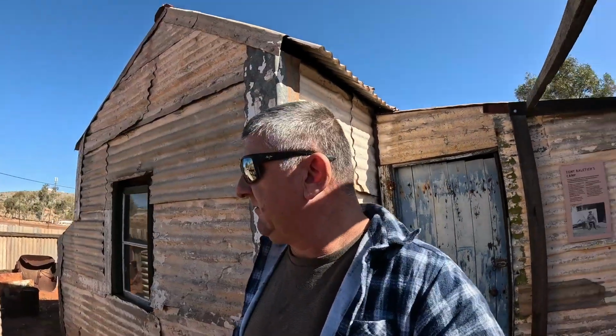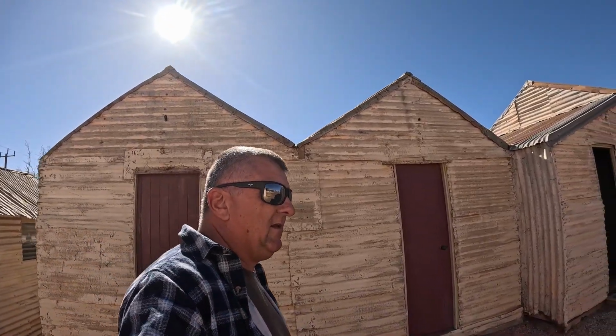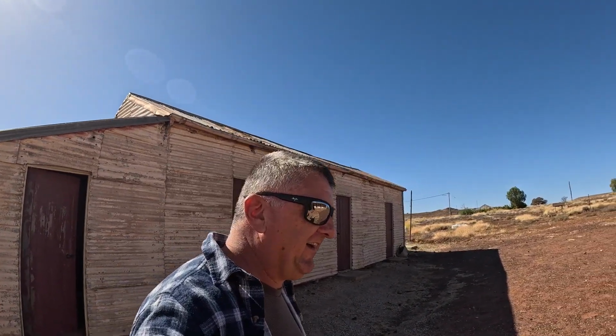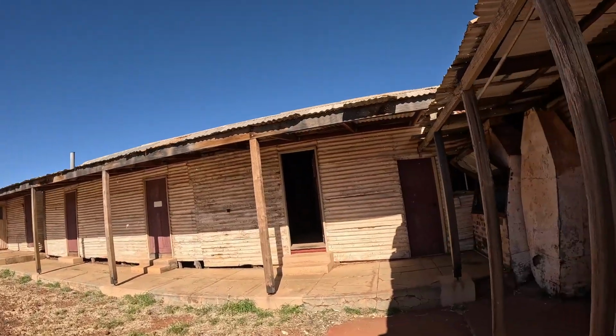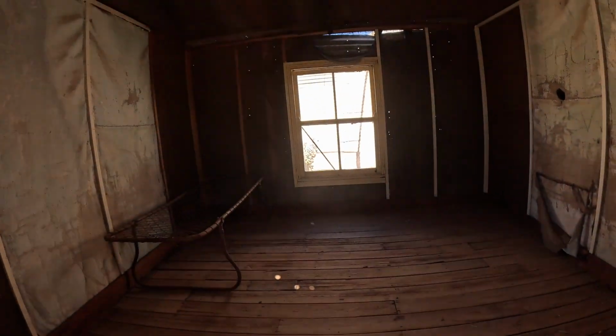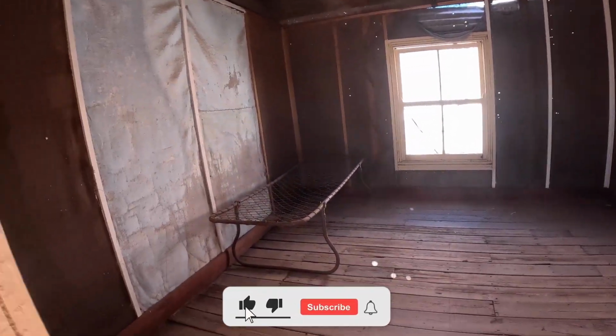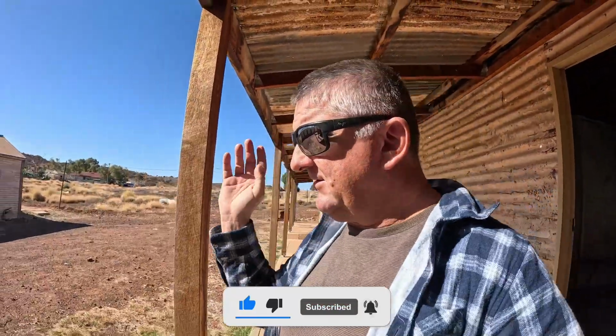Highly recommend coming out to Leonora and come and suss out this Gwalia. It's a very big step back in time, that's for sure. So I was just doing some FIFO work out at the Pilbara, and I'm glad these weren't my accommodations, I'll tell you. I don't think I would have lasted very long. Look at this. That's it. Just a bed. No aircon. No TV. No fridge.